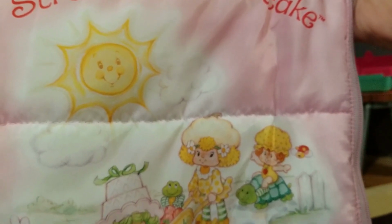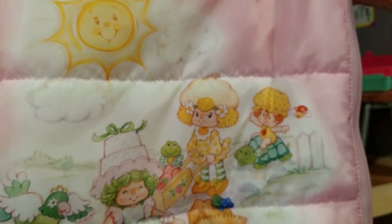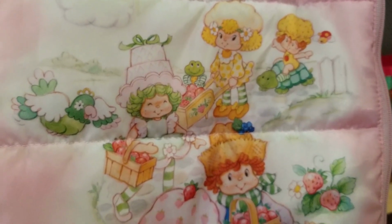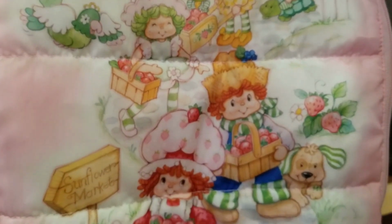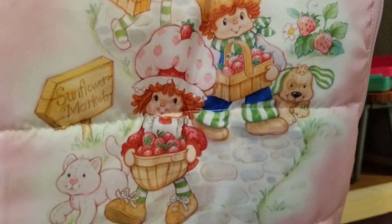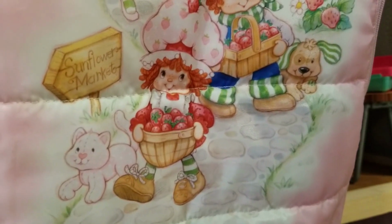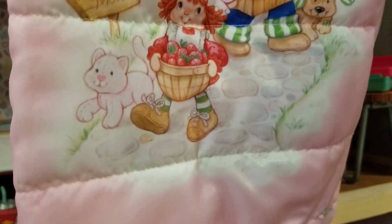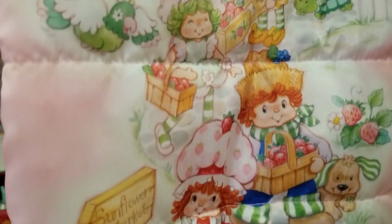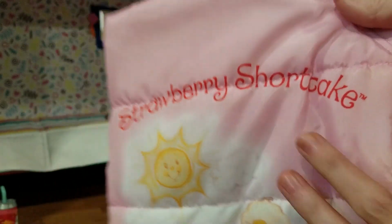So anyway, Orange Blossom is not in this group shot. I did searches for different sleeping bags, and I did not find this exact image anywhere on a sleeping bag from the 80s, at least not that's available online. You can correct me if I'm wrong. So it seems like they've taken this maybe from somewhere else or made a composite. I don't know. But it would not have been historically inaccurate to include Orange Blossom.